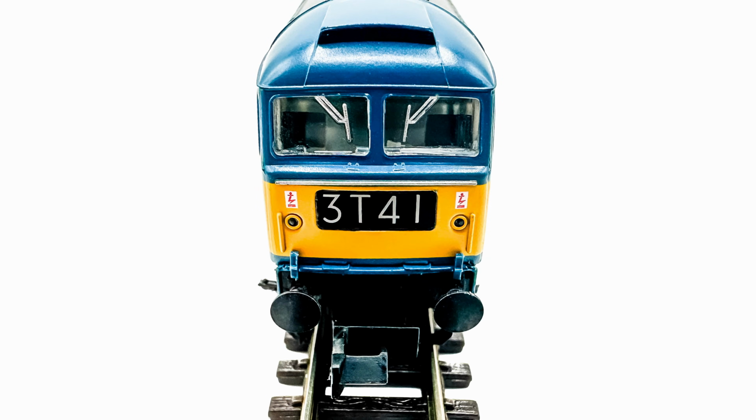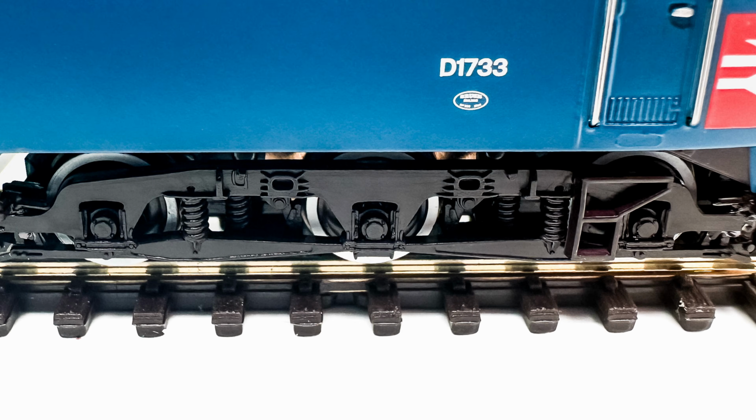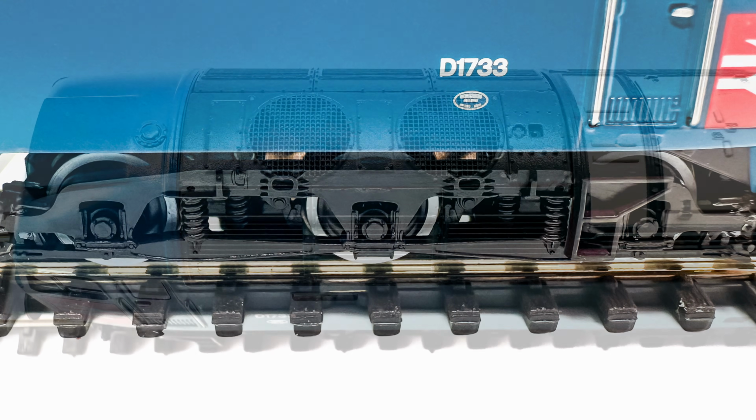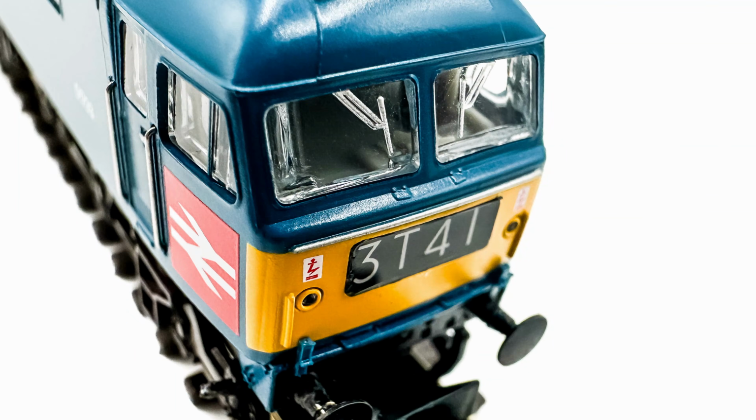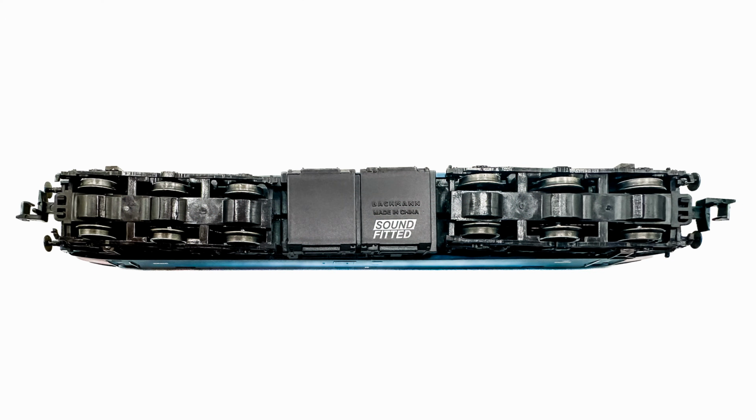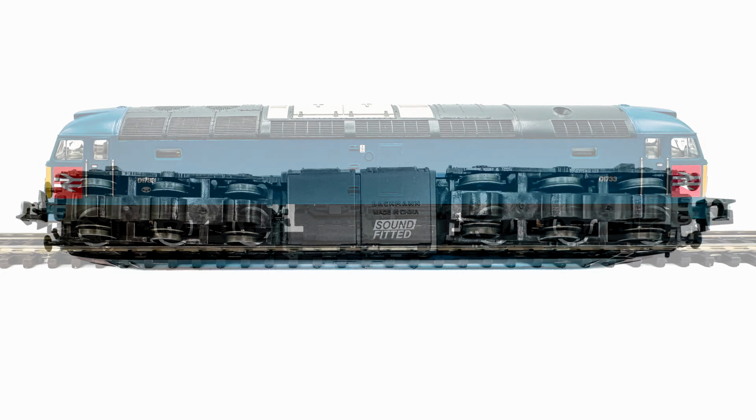The model features a coreless motor with twin shafts and 2 flywheels that provide drive to each bogie. All axles are driven, and pickup is via 8 of the 12 wheels. The model is fitted with a Next 18 decoder socket. Directional lighting is available when running on DC or DCC, and cab lighting is available when operating on DCC. I've gone for the sound-fitted version, which uses an ESU Loksound 5 decoder.